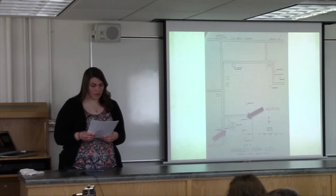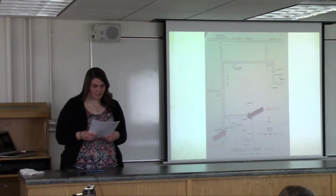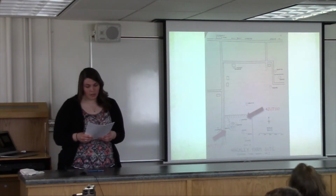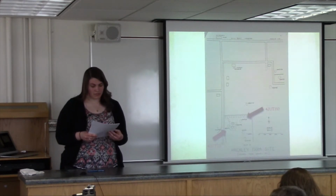More precisely, in what mound were the remains found, and where were the graves in each mound? Where was the mound in each site? How many burials were found at the site? Were there diseases present in the bones of these individuals?